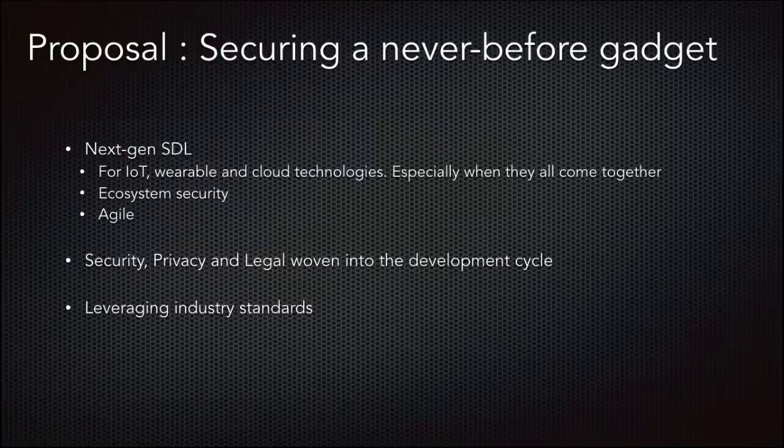So what do we propose? From a process point of view, we have a next generation SDL proposal. We do not want to reinvent the wheel. We love the traditional SDL process. We want to take as much as possible from that and make it more tailored for IoT and wearable devices and also include the modern cloud technologies.